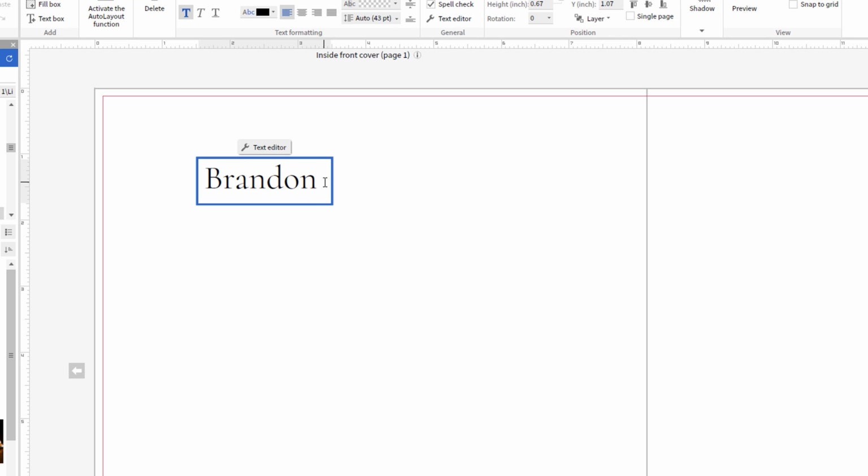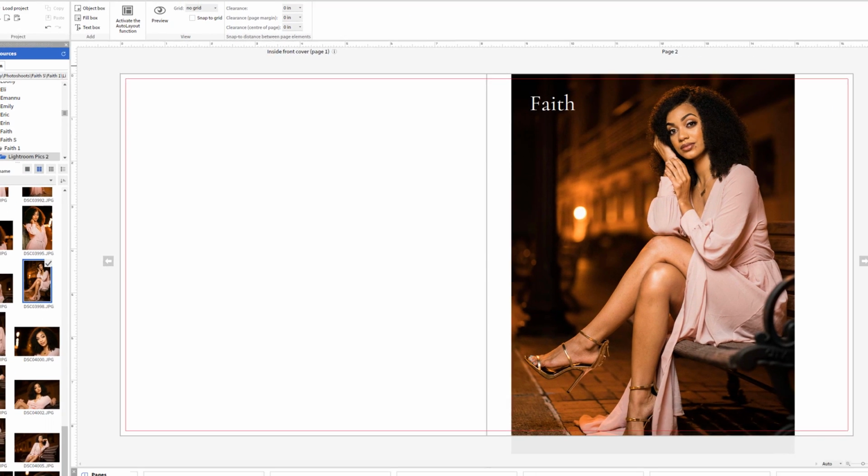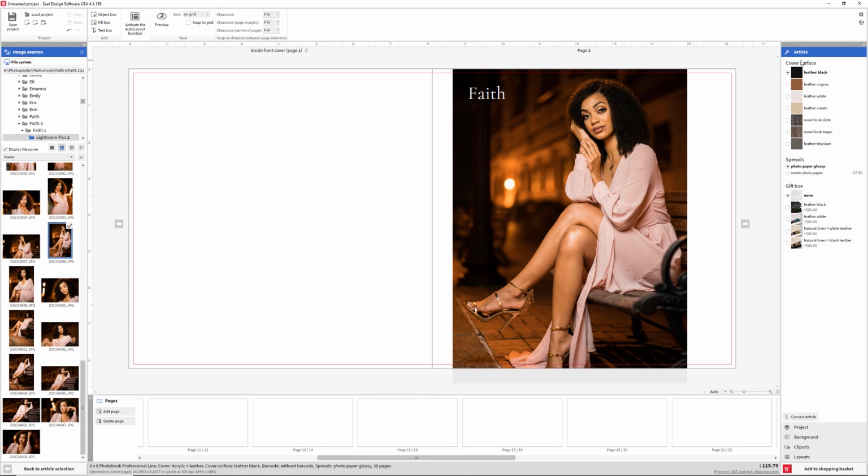I like the way they set it up to be so user friendly. They set it up almost exactly like Word, so a lot of these things look really familiar to you. Okay. So first you want to go Brandon Cole Photography. You can do anything that you want to. If you go up here, like I said, you have the option of doing a few things.